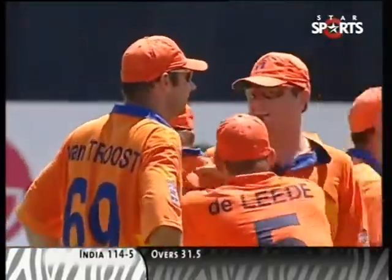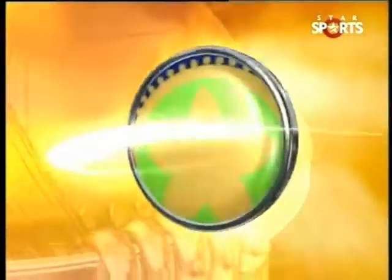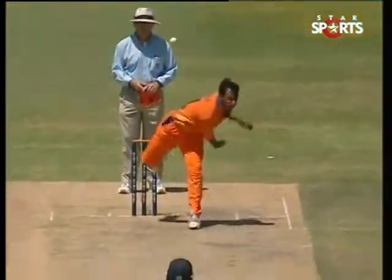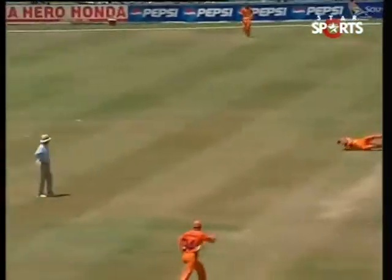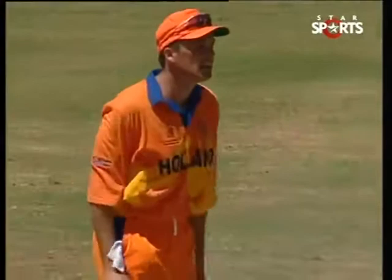Well, again, excellent fielding. They've hardly put a catch down, and this is the second wicket to fall to a full toss. Mohammad Kaif, when he chipped down the track, would have said, I could have hit this anywhere. In the end, he manages to find the Holland captain. He accepts the catch gleefully.